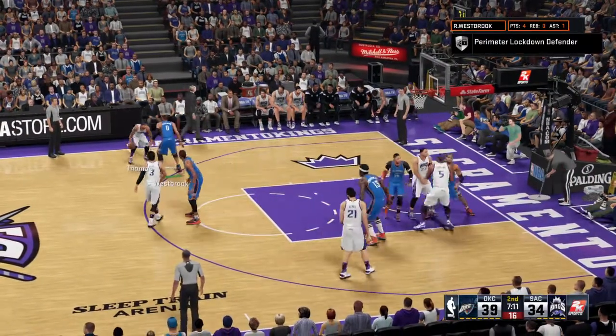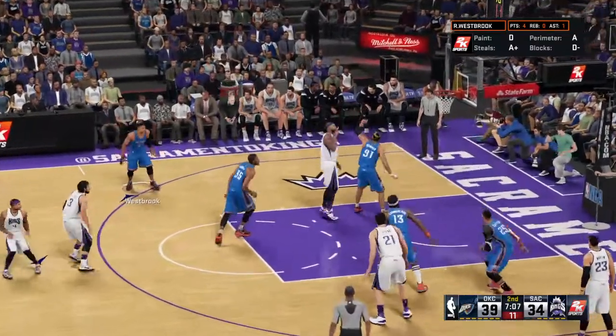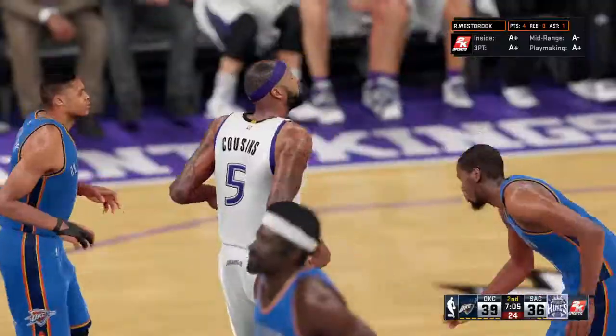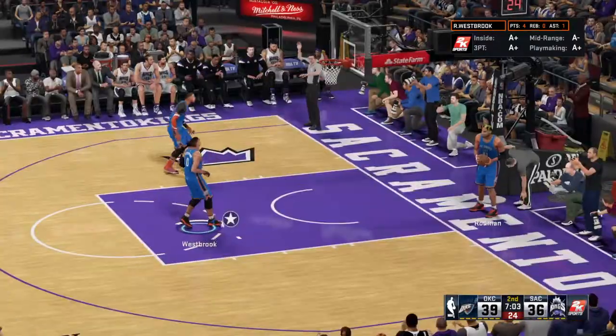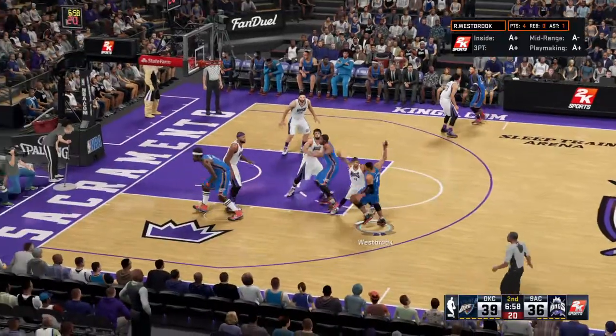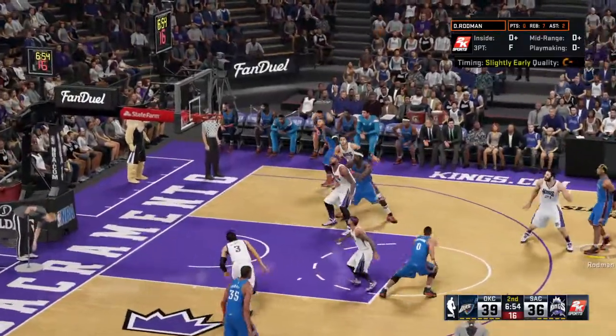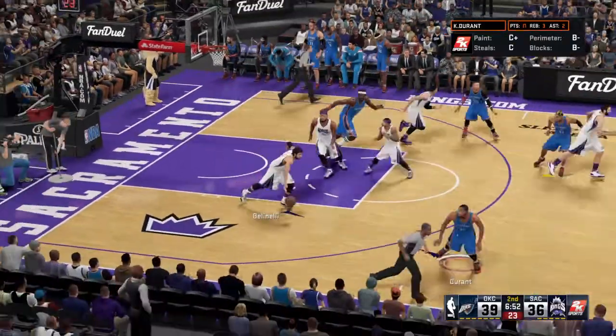Outside Thomas. The dish to Cousins. And good. Got the friendly bounce off the right side of the rim. Cousins has got 5 points now in the quarter. Oklahoma City's gotten the three-point bug tonight. They've taken 15 shots outside the arc. They're 6 of 15. Rodman, no good with the triple.